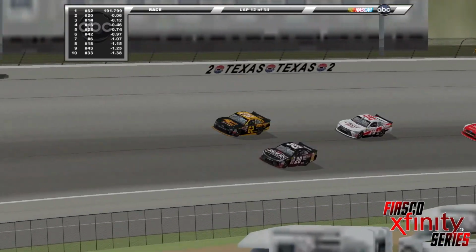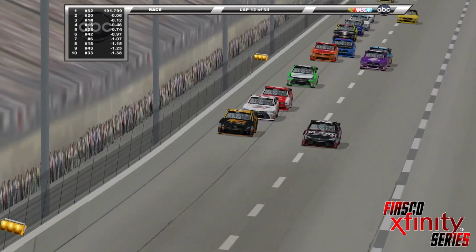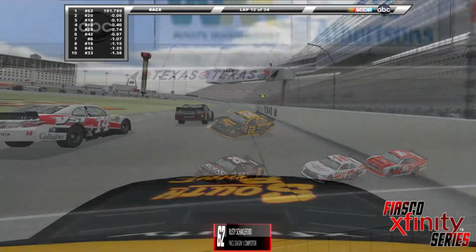Rusty Shackelford had a very tough season in the FNCS last season, and he's looking to bounce back here in the Xfinity Series. He was bumped down from competition. It's always rough to deal with a demotion, but let's hop on board with Rusty Shackelford in the 62.